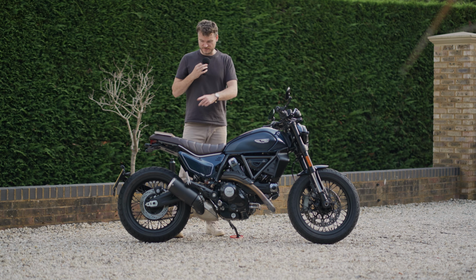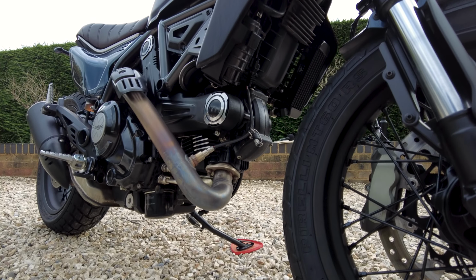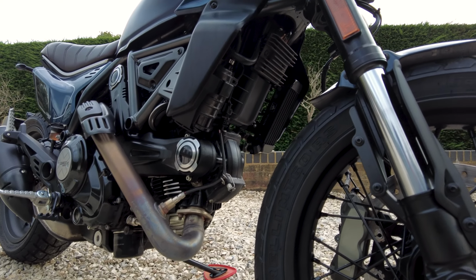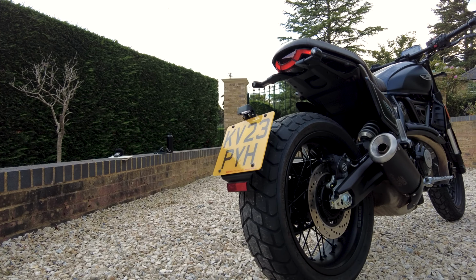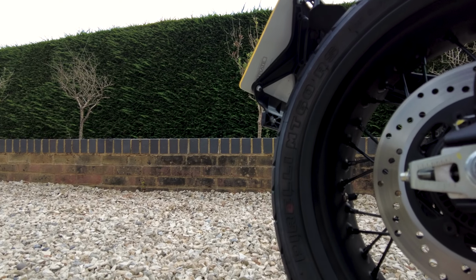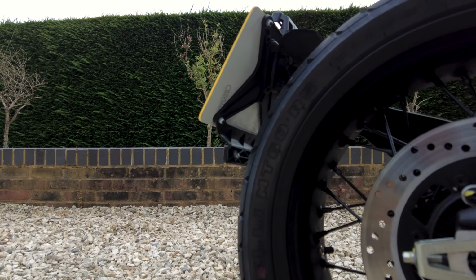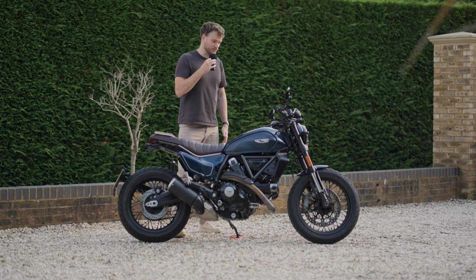The front tyre and the rear tyre both use the Pirelli MT60 RS, and I think they're a great tyre. Most of the bikes I've taken out have used these, so I'm very comfortable with them. I know where the grip is, I know how much lean angle you can get to. Riding in the wet, they're superb. In the dry, everything, they're just a brilliant all-round tyre. I really couldn't fault them at all.